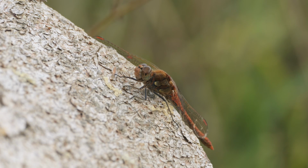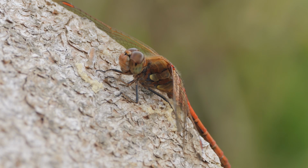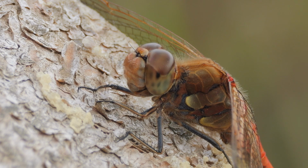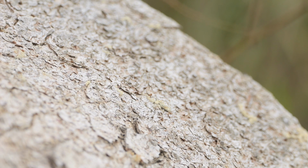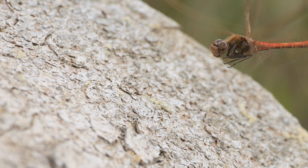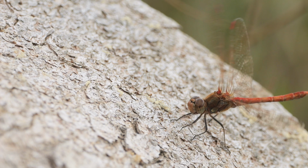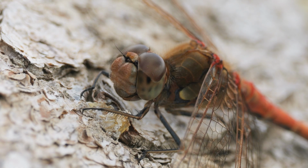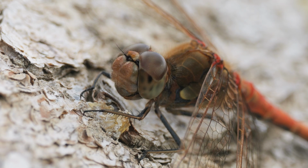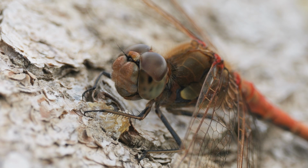Basking on a nearby log was this common darter. Every so often it would take off before coming back in to land again. Watching closely, I could see it looking around, no doubt looking for prey to eat or other dragonflies to chase off.